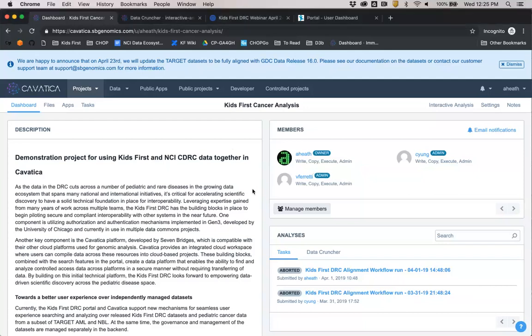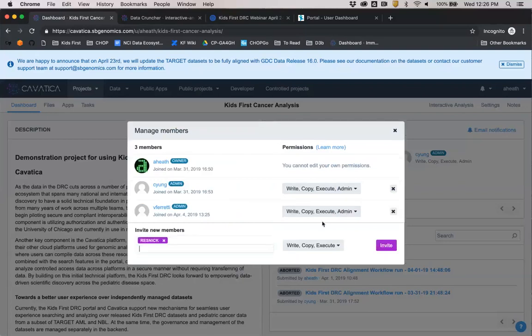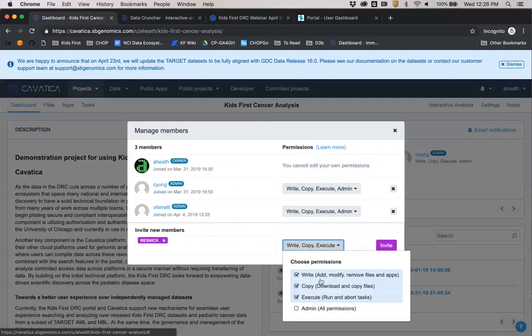So we had set it up before. Me and Vincent are both in here. And you can really think of this as your local workspace in the cloud. So you really have control and governance over this project here. You can invite members, remove members. You can bring your own data. You can bring your own workflows. And this is really a collaborative workspace where you can start analyzing the actual data, not just searching, finding, and downloading it. So, for example, if I wanted to add Adam here, I could add him. I could provide different types of permissions if I only want him to be able to read or execute. There's very fine-grained access control throughout the Cavatica and Seven Bridges platform.